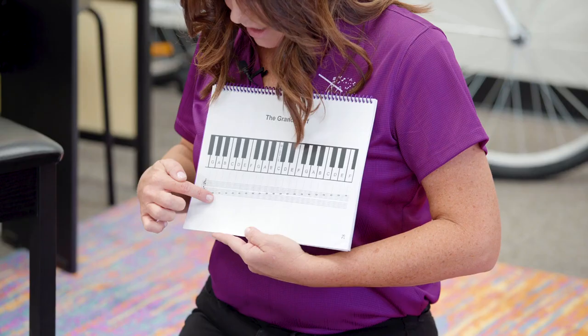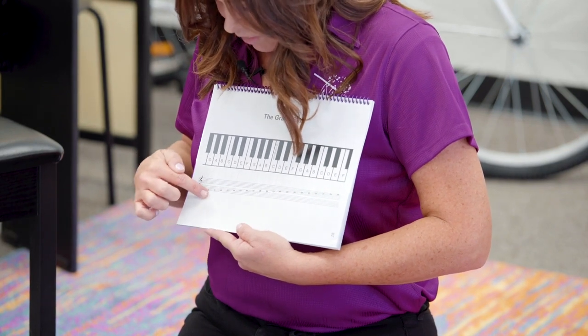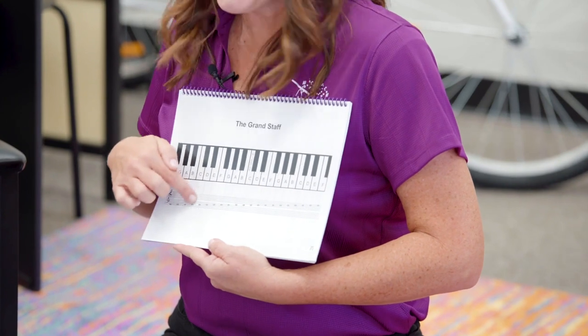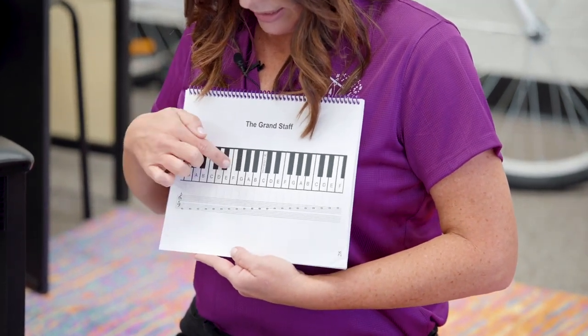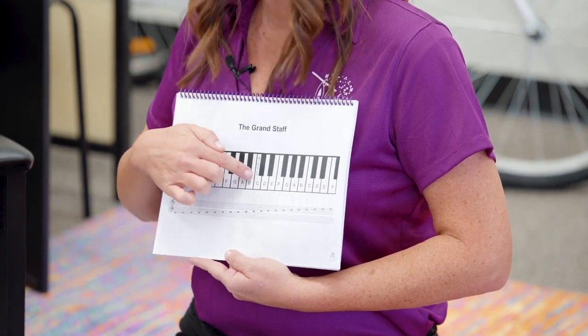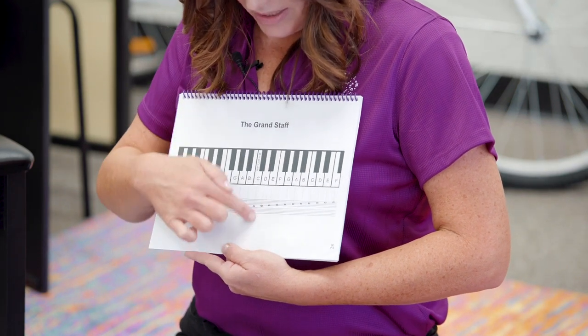What comes next? After G comes letter A, yes! Let's keep going, what's next? B, C, we know that one. The second space is C in the bass. Let's keep going. D, E, F, G, A, B. That's not just any B, what B is that? That's our middle B. And then look at middle C.